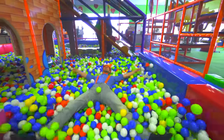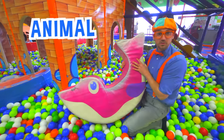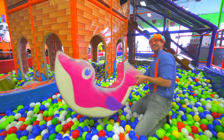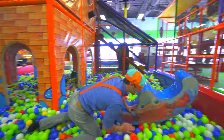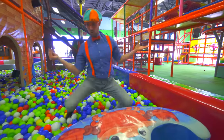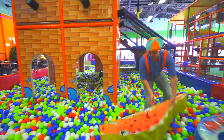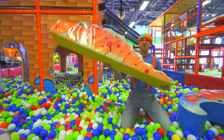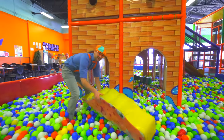Whoa! Watch this! I'll make a ball angel! Hey! An animal! Do you know what animal this is? Yeah! It's a dolphin! Another sea creature! This creature is a crab. Woo! Oh, hey! Another creature. This creature goes in the water and on the land. This looks like a crocodile. Whoa. All right, I'm gonna ride the crocodile.